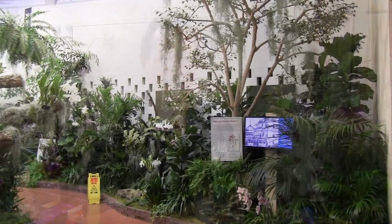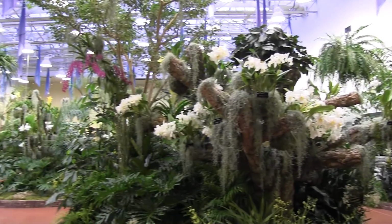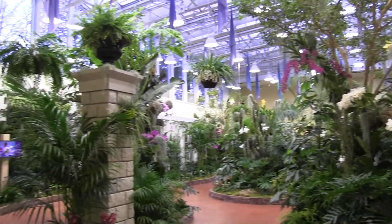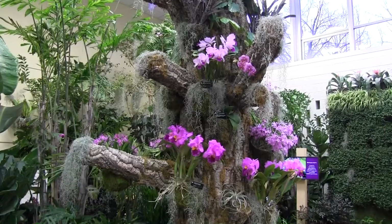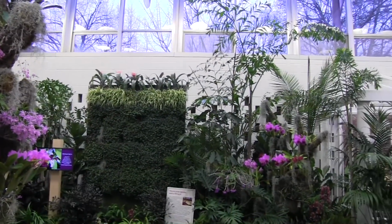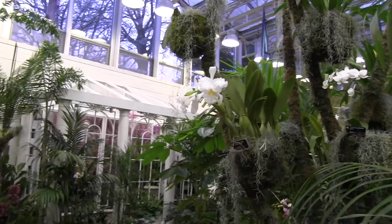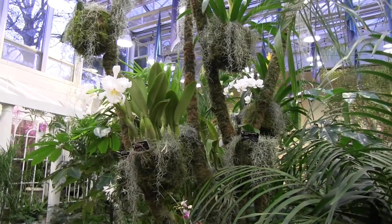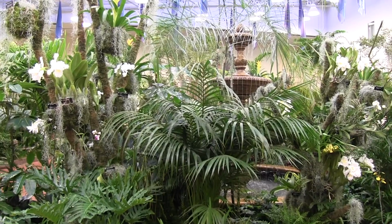And of course, after the show and sale of the Greater St. Louis Orchid Society, we've got to go to the Missouri Botanical Gardens Orchid Show. Now, this show is open from today, February 3rd, until March 25th from 9 to 5 daily. And it is a beautiful show indeed. So let's just sit back, relax, and enjoy some of the scenes from this year's show at the Missouri Botanical Garden.